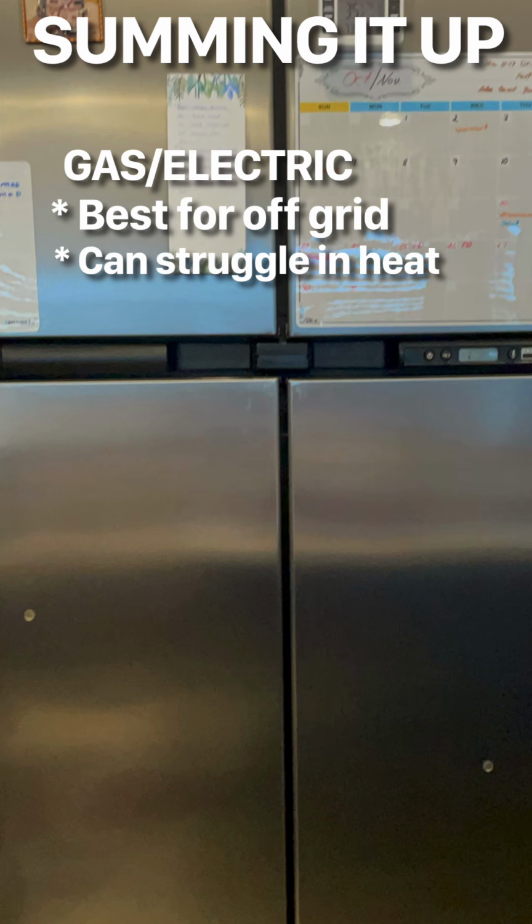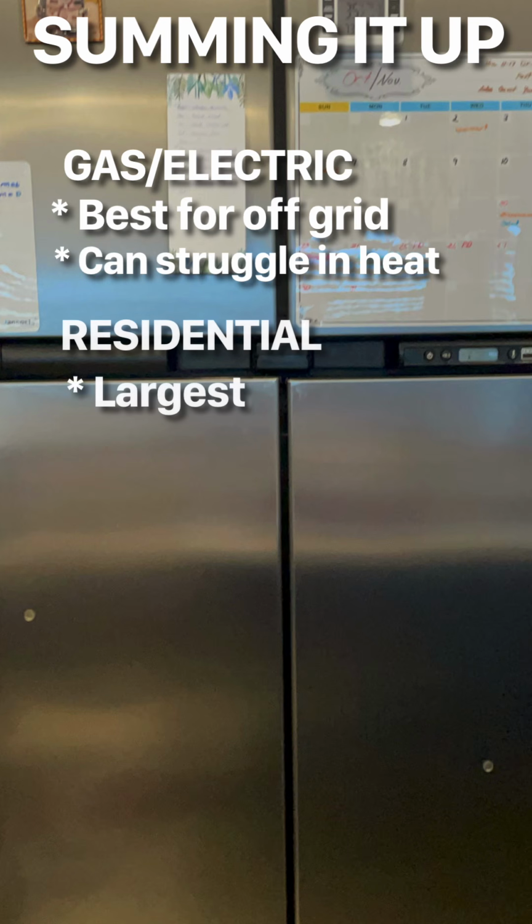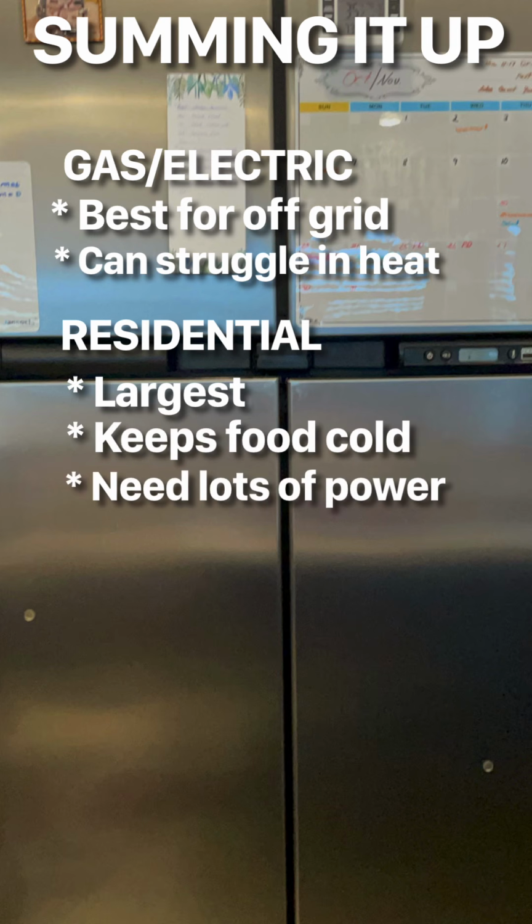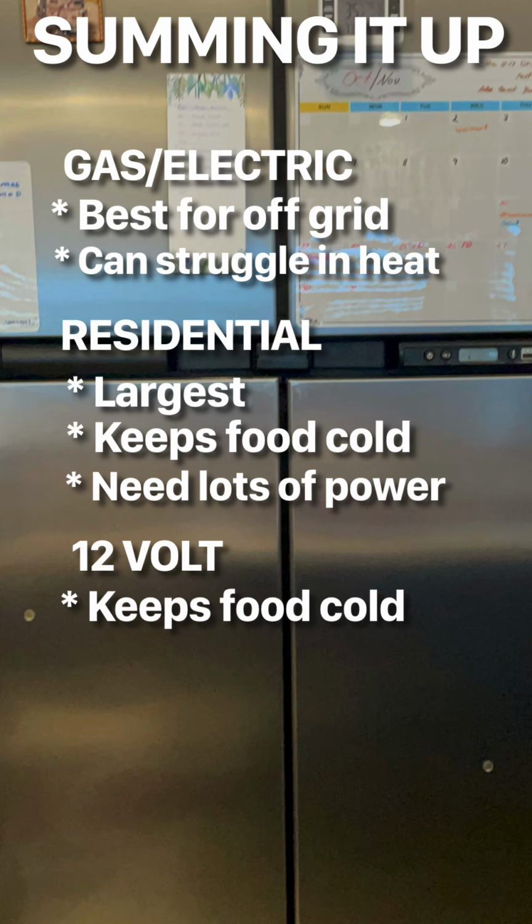Residential fridges are the largest. They're also great at keeping food cold, but they use the most power when off-grid. 12-volt fridges also do a good job keeping food cold. They use more battery than gas electric, but less than residential when off-grid.